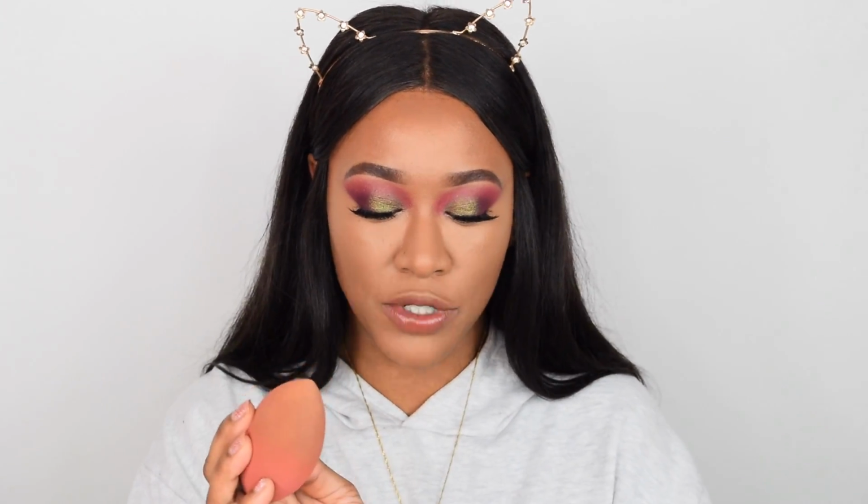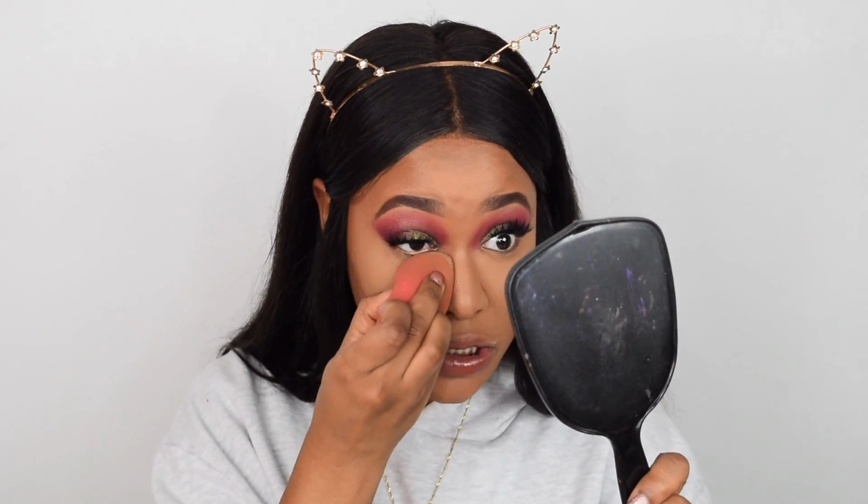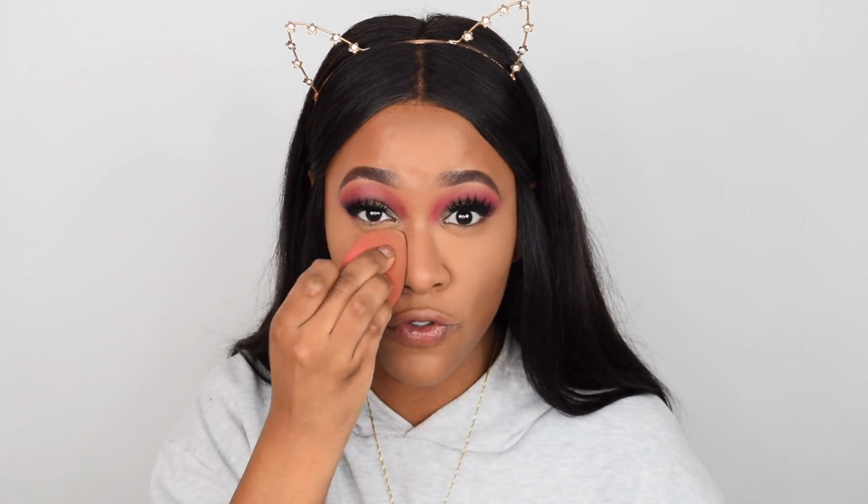Now going in with the Sasha Buttercup Light Setting Powder, I'm just going to set my highlight areas, so basically everywhere I put the concealer. And I like to just press the powder in. I don't really bake nowadays, I suppose. I just press it in with a sponge. I find it gives such a flawless finish.